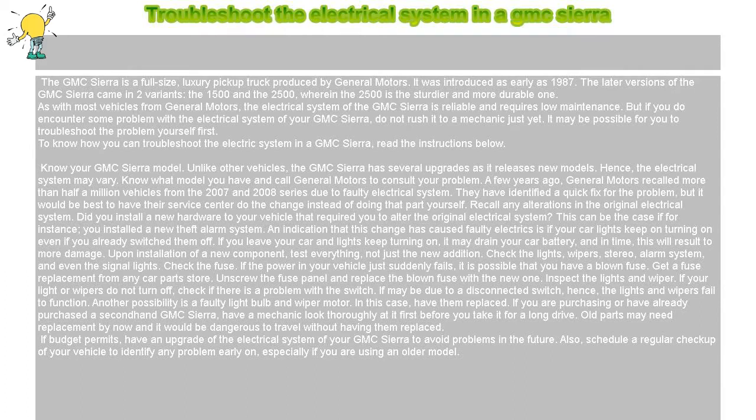Troubleshoot the electrical system in a GMC Sierra. The GMC Sierra is a full-size, luxury pickup truck produced by General Motors. It was introduced as early as 1987. The later versions of the GMC Sierra came in two variants, the 1500 and the 2500, wherein the 2500 is the sturdier and more durable one.